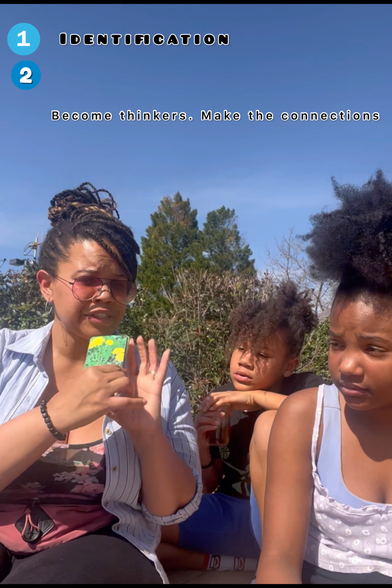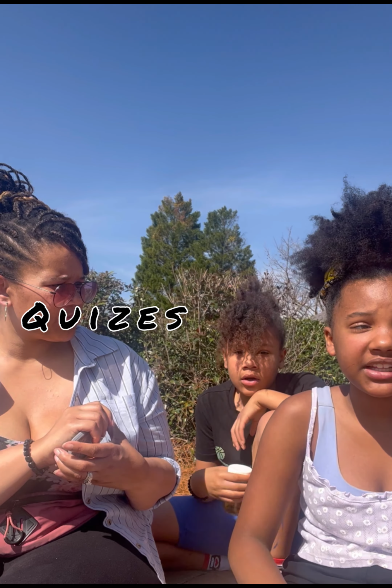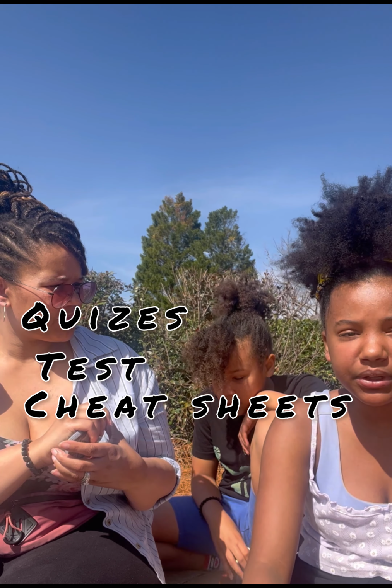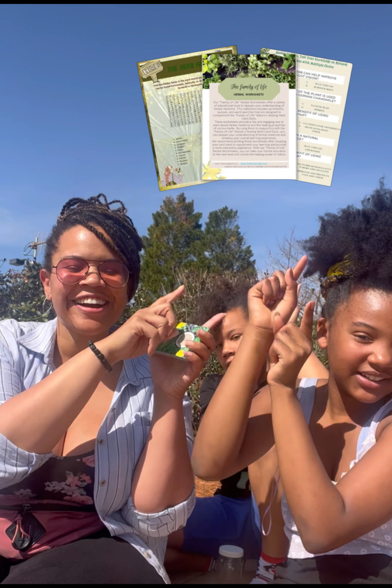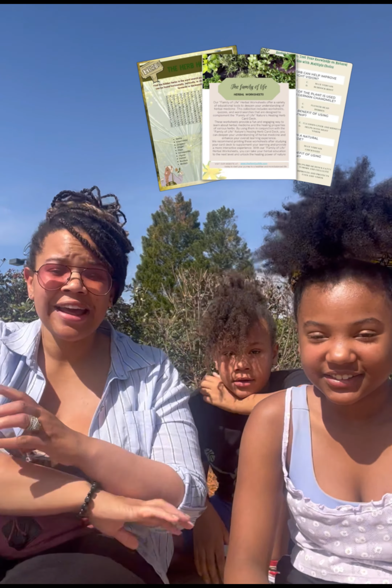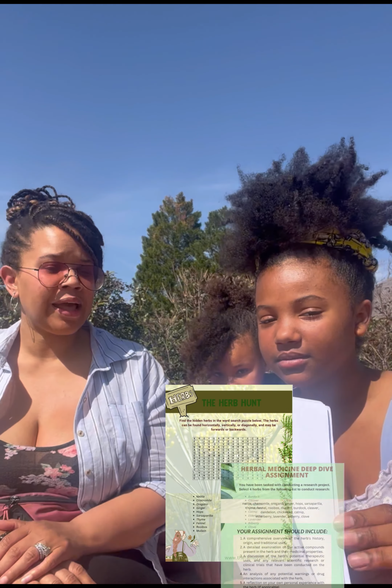Okay, so ladies, tell them what else comes with the herb deck. This is a collection. You're not just getting the herb deck. What else are they going to get? You're going to get a quiz and a worksheet for your kids. It's going to be a PDF and it's printable, so you print it off at home. Along with this, you're going to have a collection of worksheets for you or your children. This is not just for kids. They're full color. As you can see, you get lots of stuff.